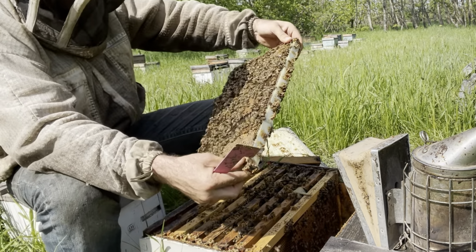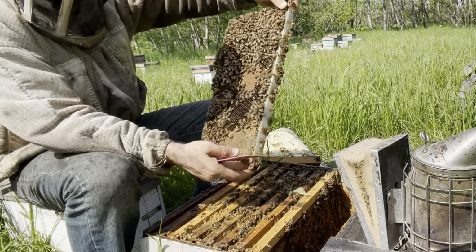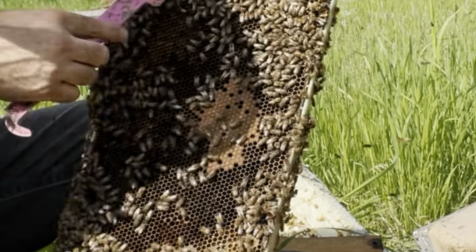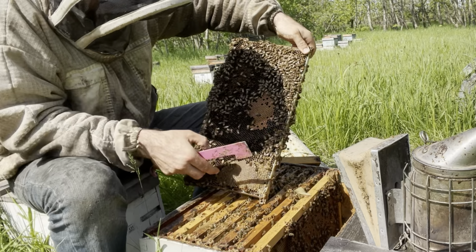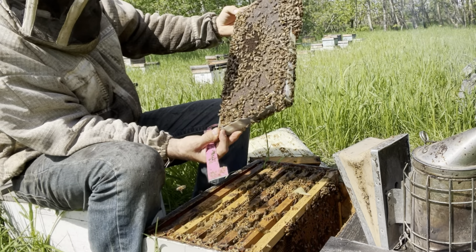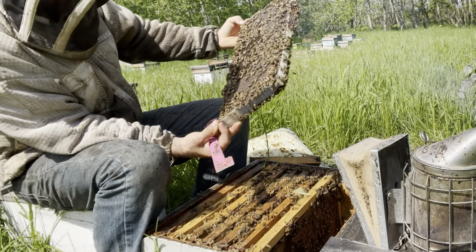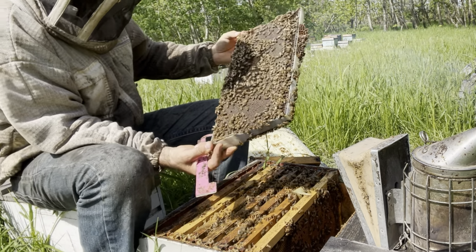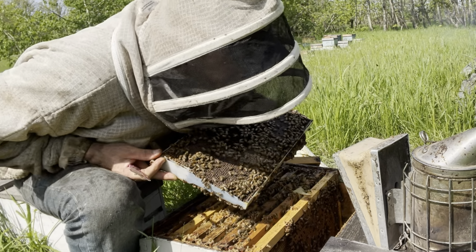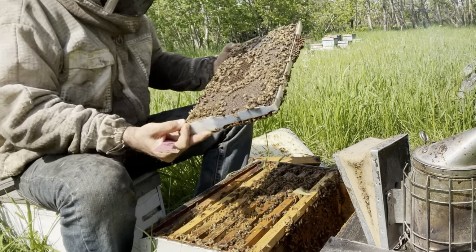Get some honey in here. Organized very nicely. Capped brood, mature larvae going out. Got some pollen stores here, honey stores. Very valuable frame. And eggs. She could be here. She's not. So I'll go through again.